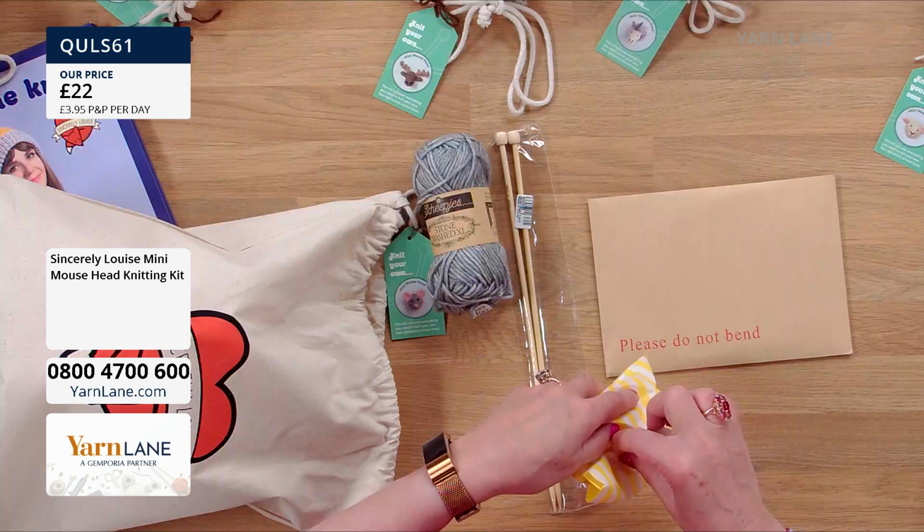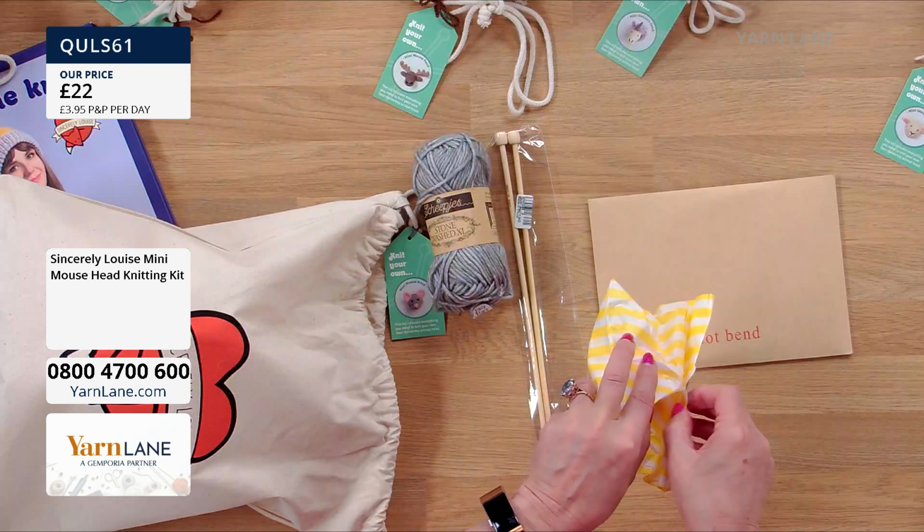I'm just struggling to open this bag neatly and carefully. So I did warn you about the scrunchy bag.